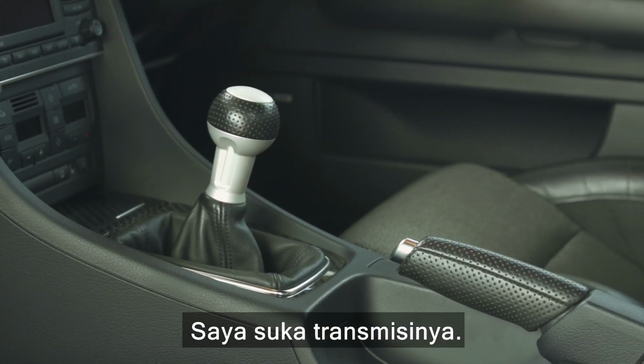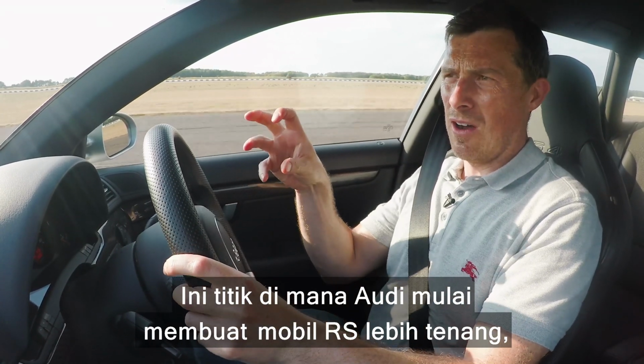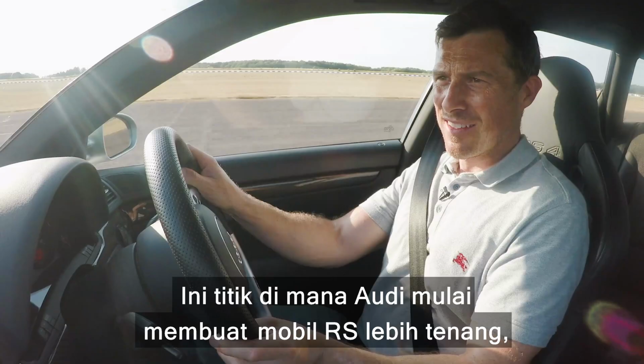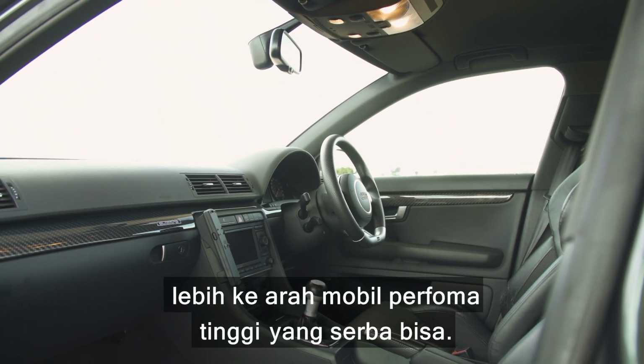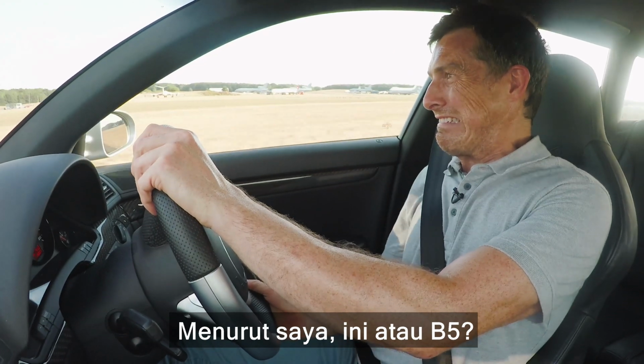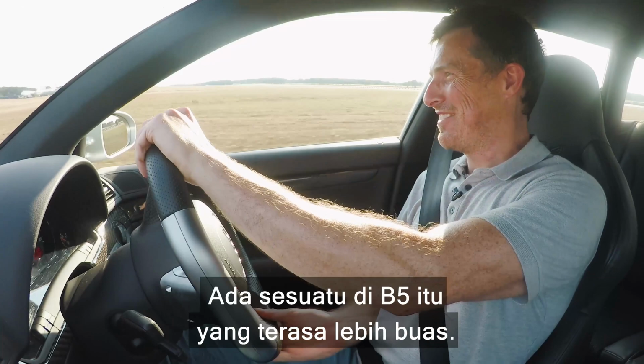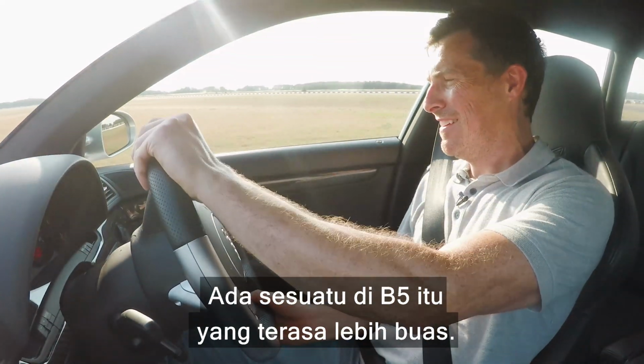Loving the gearbox. This is where Audi's starting to kind of just make the RS car a little less manic, more of a capable all-rounder performance car. I think though, this or the B5, I'd have the B5. I definitely would. There's just something about that B5, it just seems a bit madder.